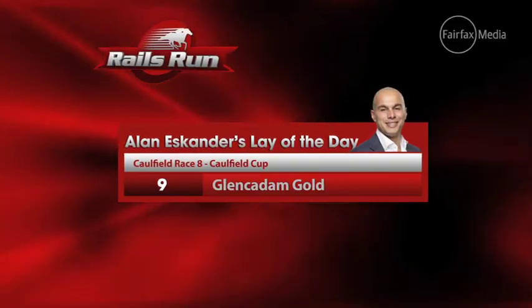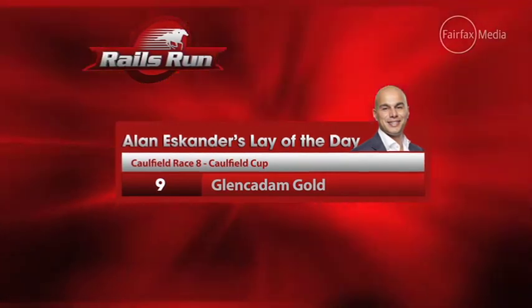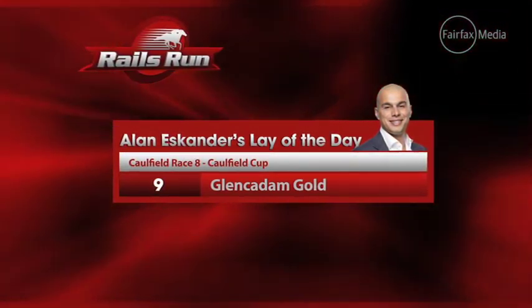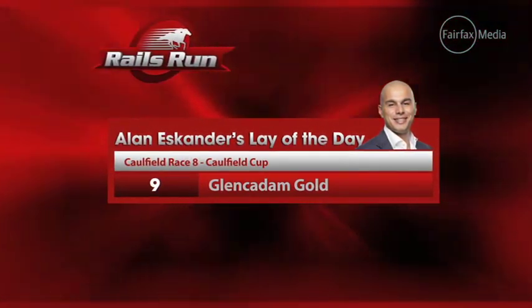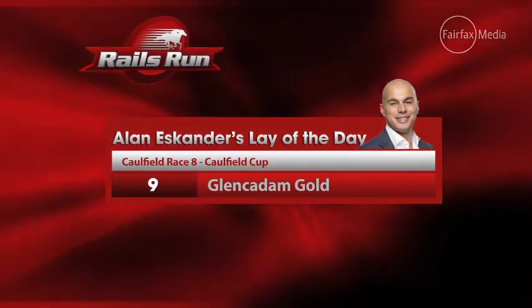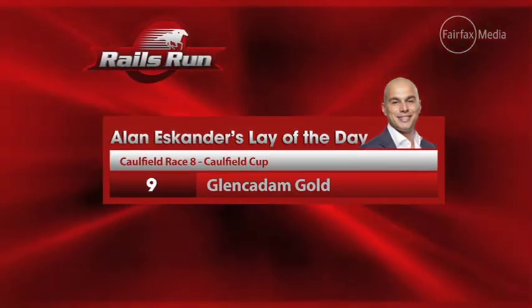Yeah, so the lay of the day is Glencaddam Gold in the Caulfield Cup. I think drawn out wide. This horse has had all the favours in its starts in Australia thus far. It's the third time they've got to try and get the horse up. They tried to get it up for the Newcastle Cup, which they won, which they did a great job with. They got it up in the Metrop, which they won, and now it's trying to do this for the third time in a Caulfield Cup, which is a huge rise in class, and the kind of horses that Glencaddam Gold is coming up against, it hasn't met in Australia. So I think it'll find it very, very tough. At $5, we'll be taking it on.